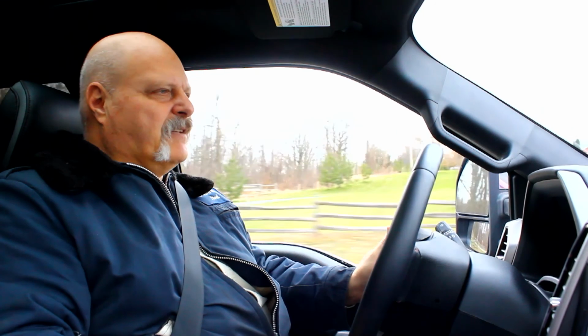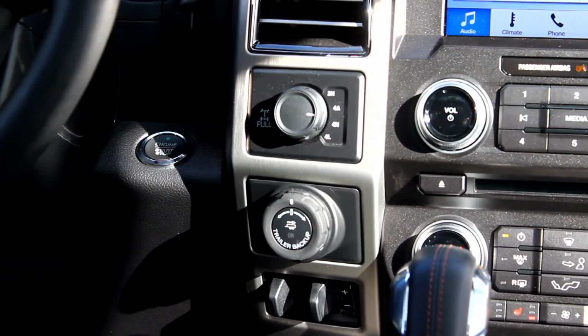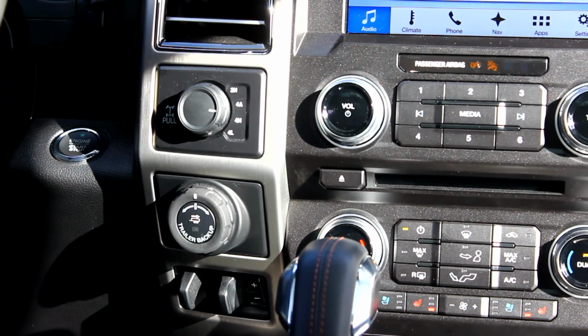I like them. However, I got to tell you, I still like the ones in the Ram because they're completely mechanical. One less thing to blow up. However, overall decent.